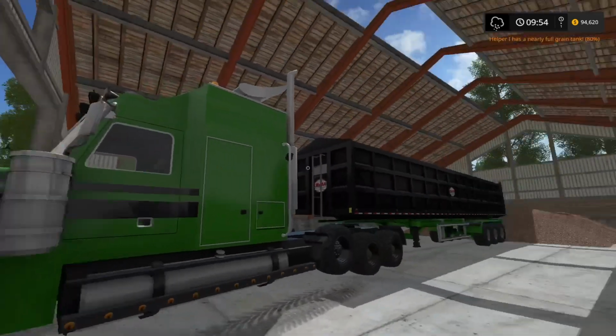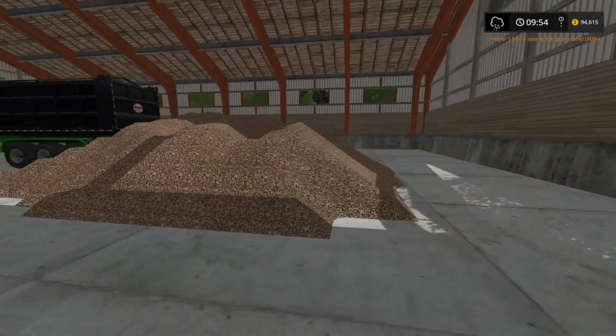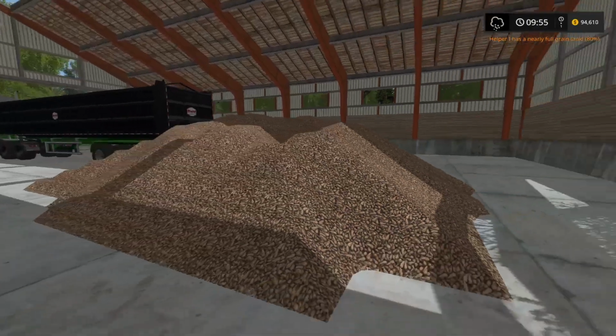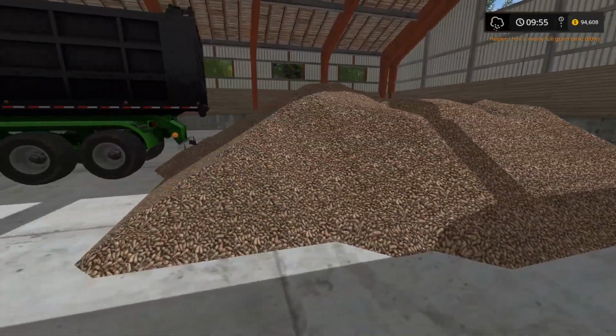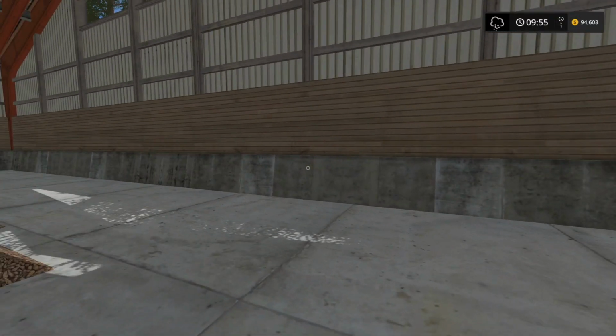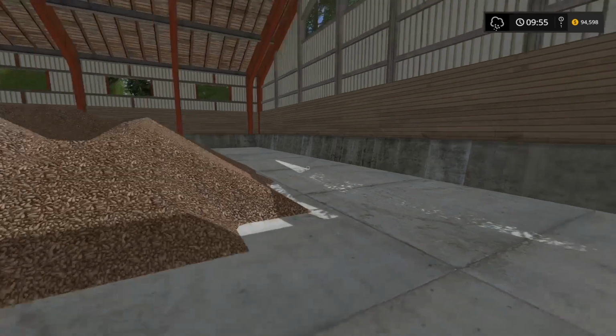So we are down in the warehouse, and the sugar beet pile is growing. I mean, it doesn't look that big. It's a big warehouse, but there's a lot of sugar beet here. I have no idea how much. There's what I got off the field from before, which was the field just behind us, field 6 originally, which is a very small field.